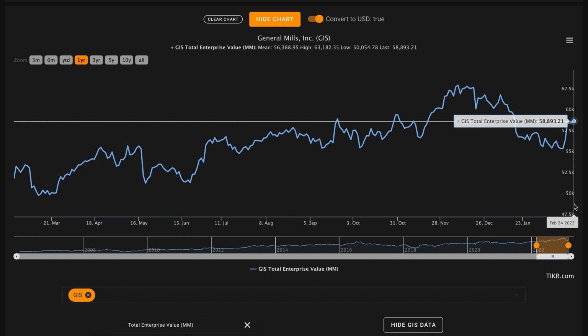This is still just one of our 6 metrics, and these metrics are meant to be taken in holistically. Even though they're simple, when they're combined together, they can be very powerful. And keep in mind that this is not a buy or sell recommendation of any security. It's not financial advice, and there's still some interesting aspects of General Mills that we need to cover.